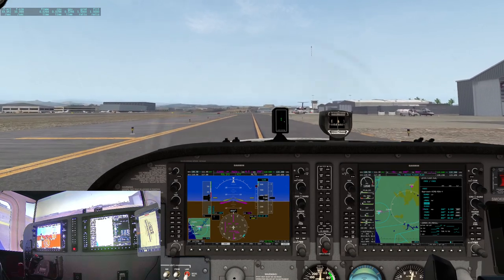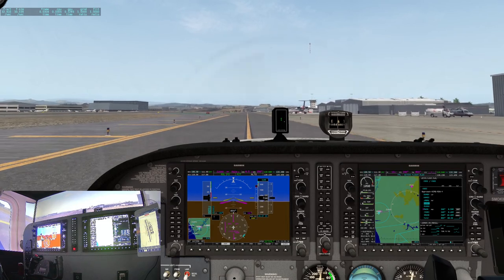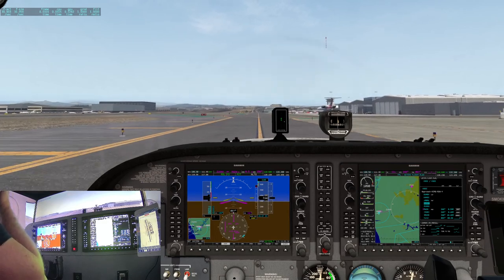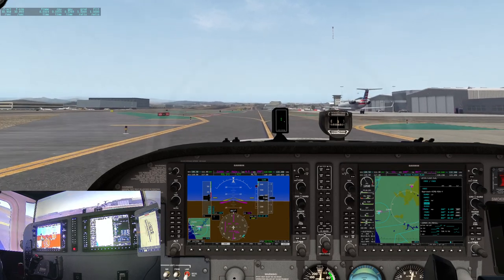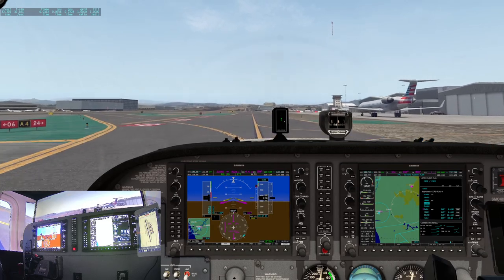385 Papa Echo, on departure fly runway heading, maintain VFR at or below 3,000 until advised. Departure frequency 120.55, squawk 6413. Can you imagine crashing into a telephone pole? On departure fly runway heading at or below 3,000. Departure frequency 120.55, squawk 6413. 5 Papa Echo, read back correct.